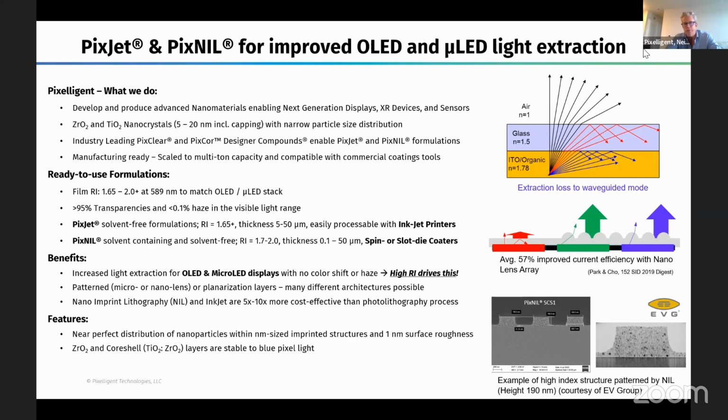This careful control of the particle size and distribution allows us to have materials without haze and excellent optical properties. And with these PIX clear compounds, we moved into formulations a few years back because we think it's a business model that helps us to better help our customers more quickly come up with their solutions. Two examples of those are our PixJet and PixNIL formulations, which I'll tell you a little bit more about. These are all ready on commercial scale, multi-ton, and we make our formulations to be drop-in solutions that our customers can easily work with.